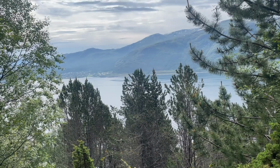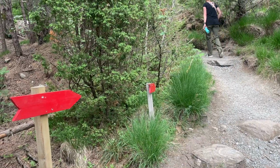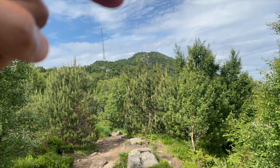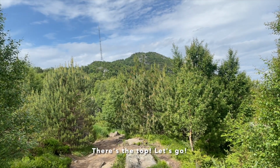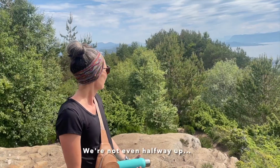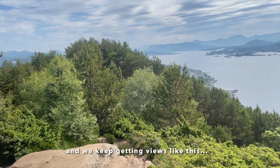Straight up from sea level to the top of the mountain. Not there yet. Water break. There's the top. Let's go. We're not even halfway up, and we keep getting views like this.